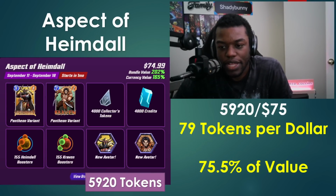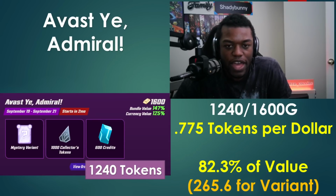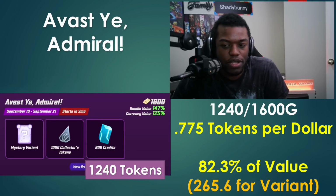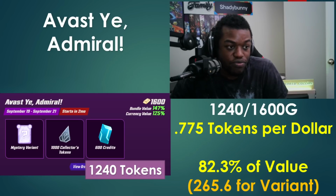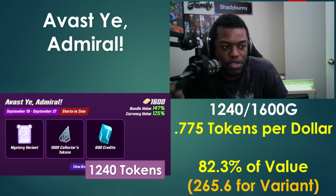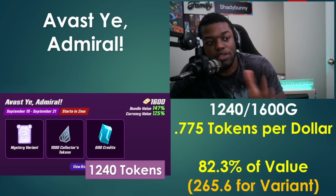So that's some interesting information there overall, just looking at the values. This one is a pretty interesting one because here you're paying 265 for the mystery variant, which is pretty low, I would say, compared to some of the other deals. This is definitely one of the lowest ones. I would say Cosmic Wildfire for the Black Panther is also very low, but pretty good deal here. Definitely, if you have 1,600 gold and you want to get this, it's better than Token Tuesday in terms of value. You're getting a little bit more, so I wouldn't mind you getting this particular variant.